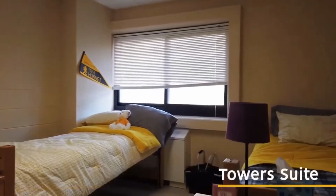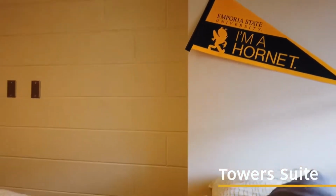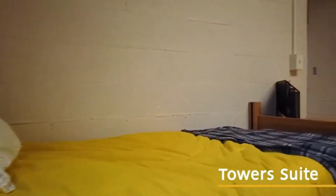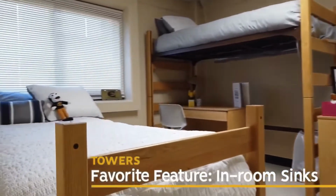North and South Tower offer 3 different room types: private or single occupancy, double occupancy, or a suite, which is 4-person occupancy. Rooms come furnished with one bed, desk, chair, and wardrobe per resident. All rooms in North and South Tower have in-room sinks.